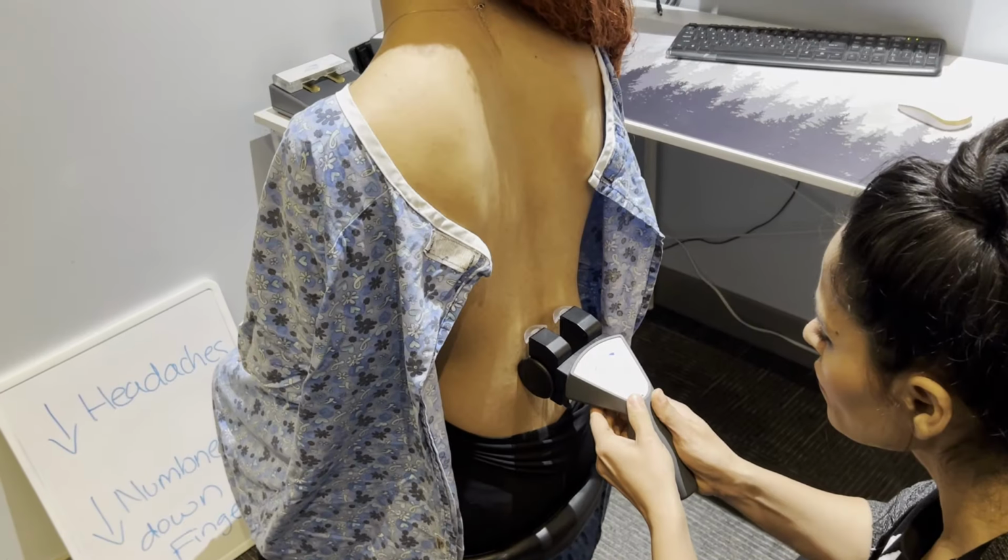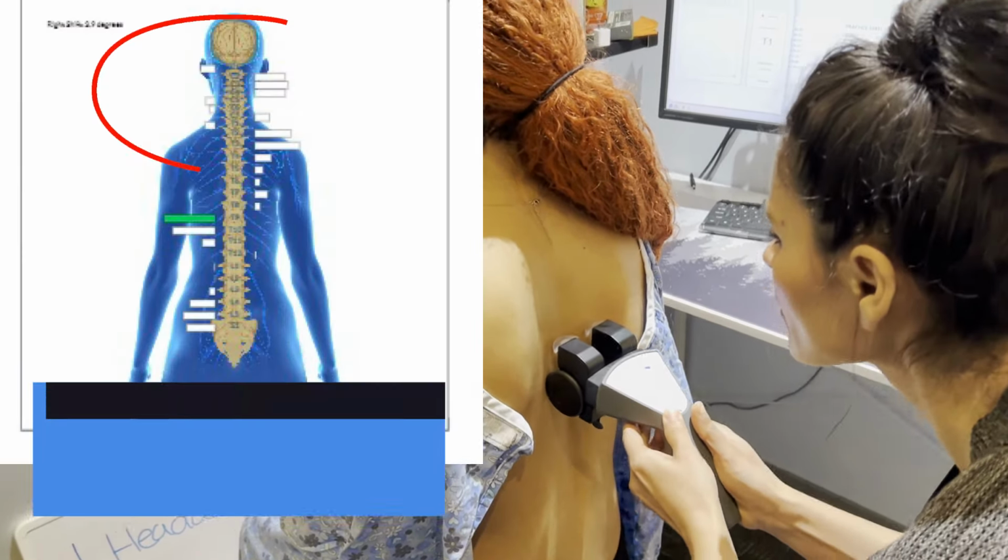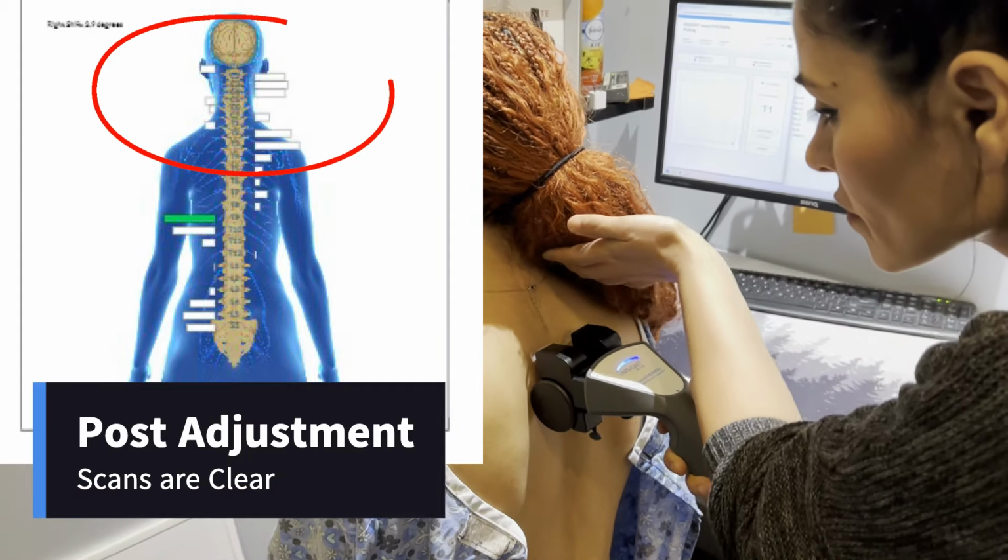We were able to measure the spine, see where there's any differences in the spine, and those are correlated to what we found on the x-ray. So therefore that was a good case for the adjustment, and this is why we did the adjustment. After the adjustment, I will also show you what the scan looks like after, so you can see exactly how clear the spine became after.